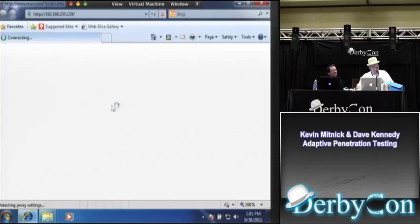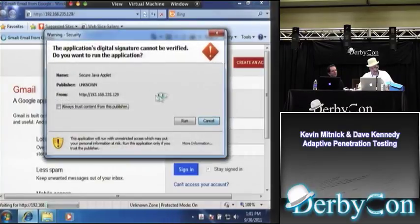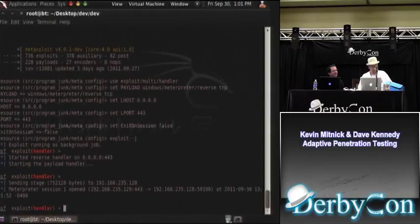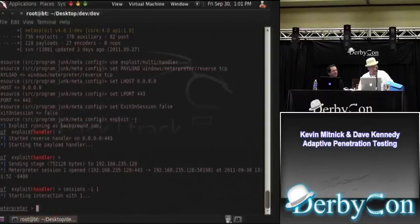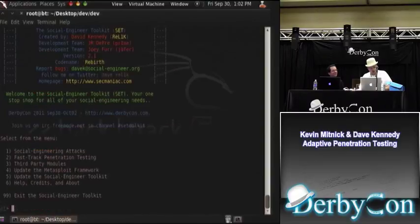So we go ahead and do the Java applet thing again. It loads Gmail. We already know this routine. We don't want to hit cancel because it jacks us up. We hit run. Redirects back, and now we got an interpreter shell. AV, no need to worry about AV. So that's one of the features.